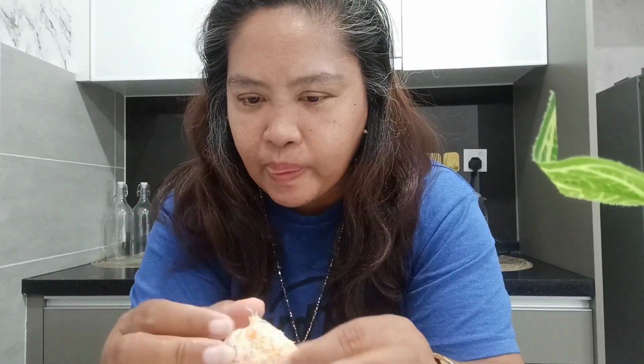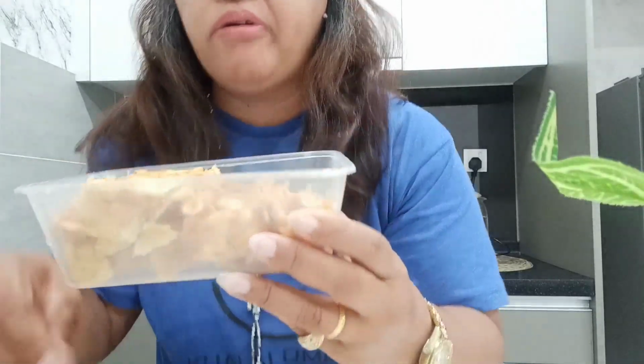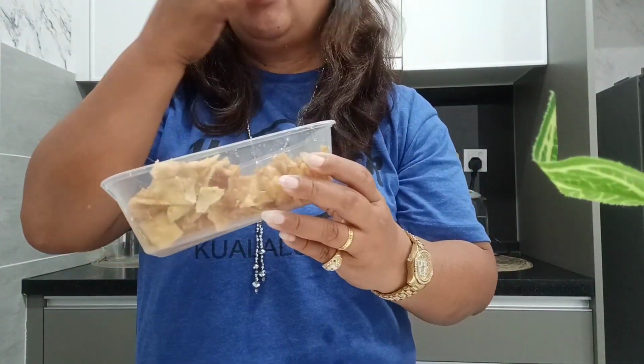Last night. Yes, right. Why is it soft already? Not the taste, not the rice. Chinese New Year, there are so many mandarin oranges. And this mandarin orange comes out only during Chinese New Year. With this, what is this, rice crackers?